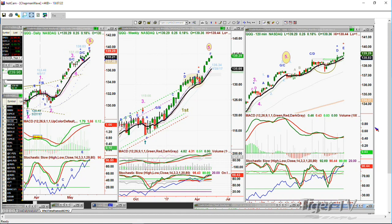Look at the Qs, made an all-time high at 139.44, trading at 139.30, down a full 14 cents. Can you believe it? Okay. Most importantly, this is leg E.